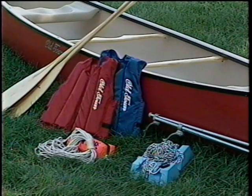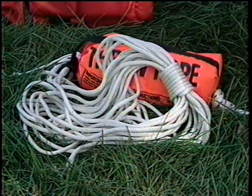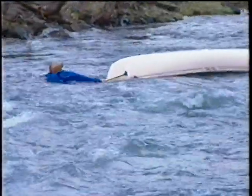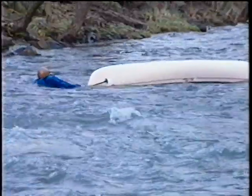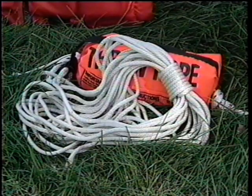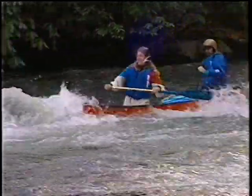There are a few more things you'll need before pushing off from shore. Some kind of car-top carrier will help you get your canoe to and from the water. Ropes secured to both deck plates are called painters. They are primarily used to retrieve a canoe in the event of a capsize. They're also useful for tying the canoe to the car and for securing the canoe to trees along the shore if you stop to explore on land. Life jackets are required in most states and should be worn. You want a snug but comfortable fit.